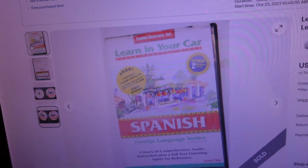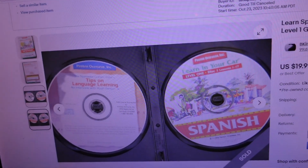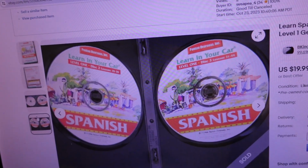So learning Spanish. I found this in the little DVD section I had from the storage unit. There they are. 4 discs. Level 1 Spanish. So it looks like that's actually an international order going to the United Kingdom. So we got an international one going out today, which is rare. I don't get a lot, but I'm gonna go grab that from my inventory and get a shipping label on it. Alright, I grabbed it from inventory.